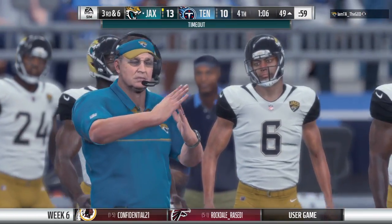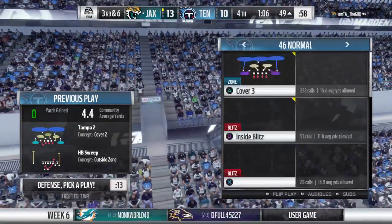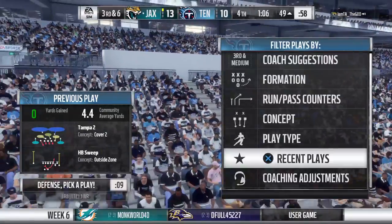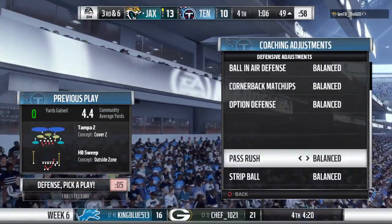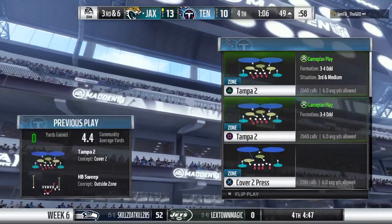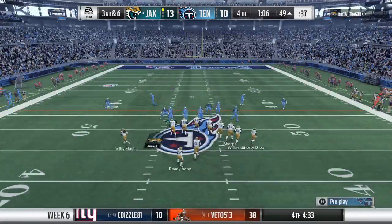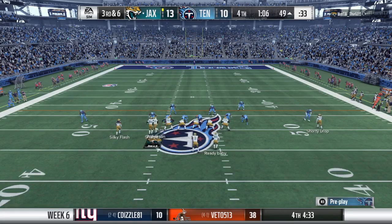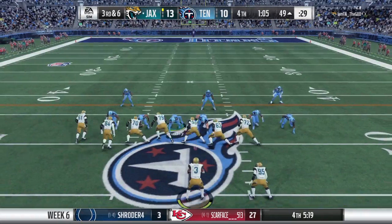Now Doug Marrone, with a play clock almost out, says let's take a timeout. That'll leave him with just 1 remaining in this 4th quarter of play. Let's see what they go to here on 3rd down and 6. The wide receiver moving to a new spot.